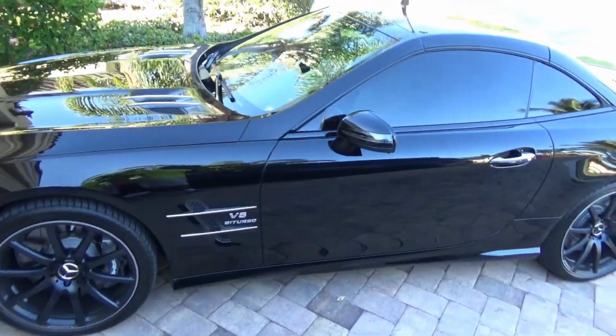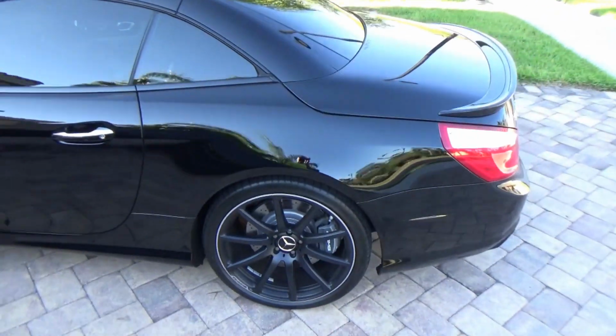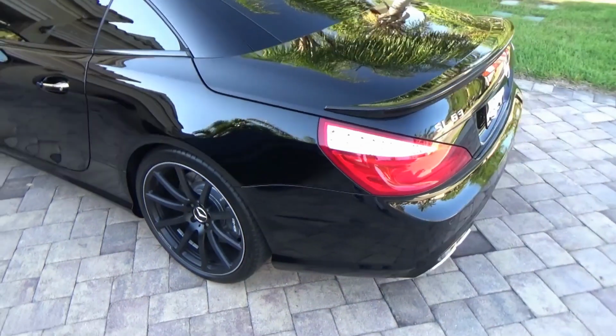Take another look at the 63. It'll be here for about another month, and then it's gonna be sold. And then I'll be waiting on the GT3 to come in, which I'm stoked about.